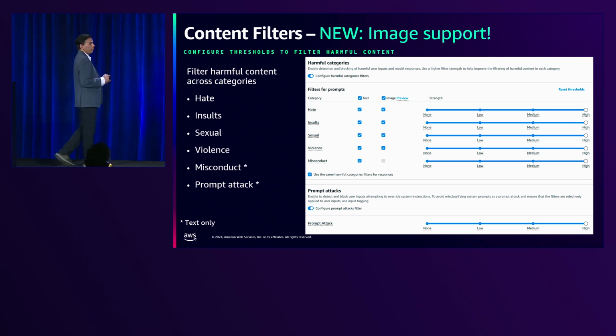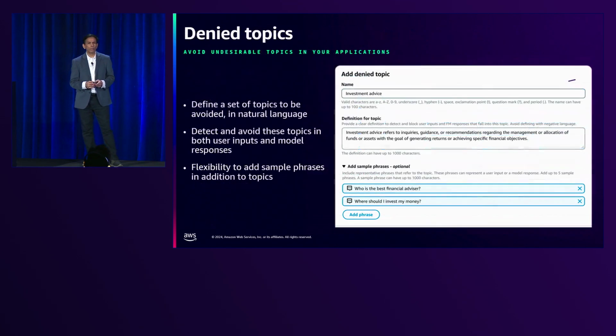Now, I also talked about prompt attacks. The same thing applies for prompt attacks, where you have a prompt attack filter which helps you protect against things like prompt injections and jailbreaks, where your input is actually trying to manipulate the system, and Guardrails helps you safeguard against those attacks. Moving on, the name of each of these Guardrails is so simple that I don't even need to explain. Denied topics is where you want a list of topics that you don't want to be passed through your application. You want them to be avoided.